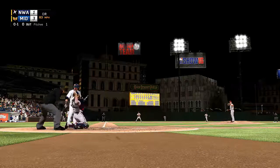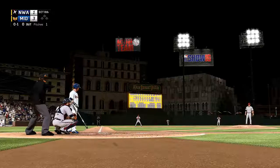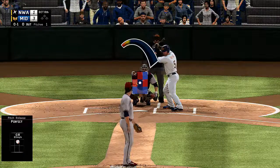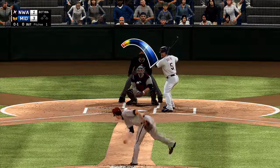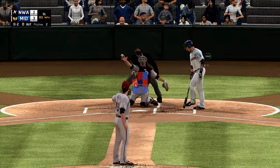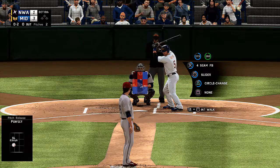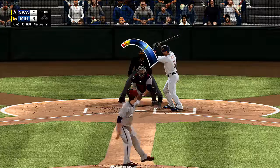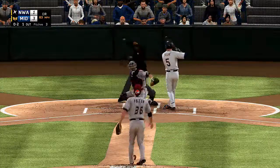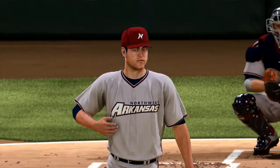Took a little off, and it's in for a called strike one. Slider, and he can't pull the trigger. 2 strikes. And he struck him out. Second time tonight now that he's been set down on strikes.